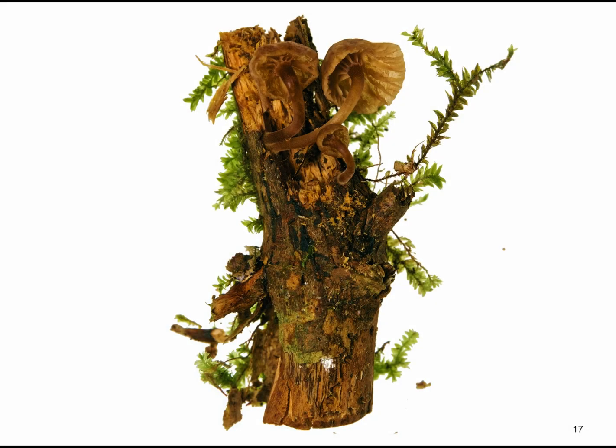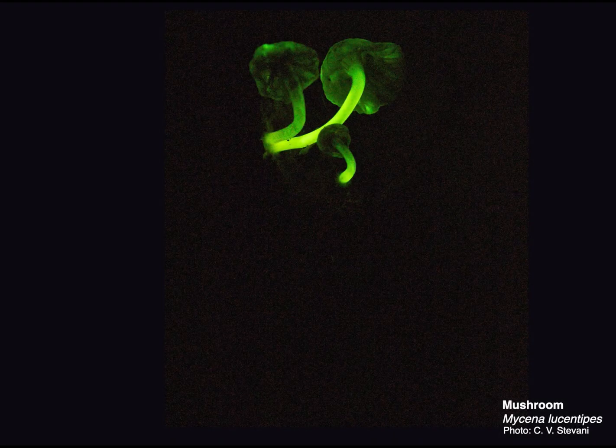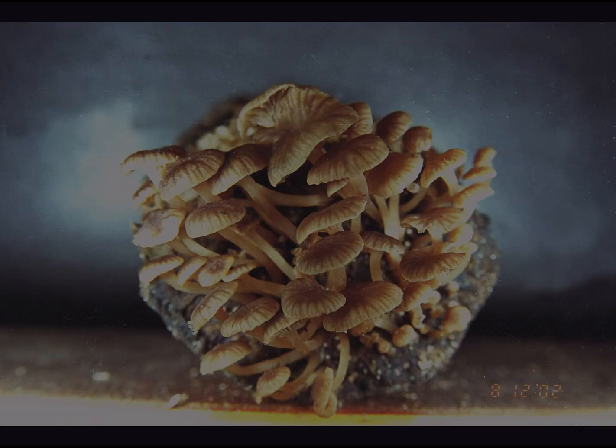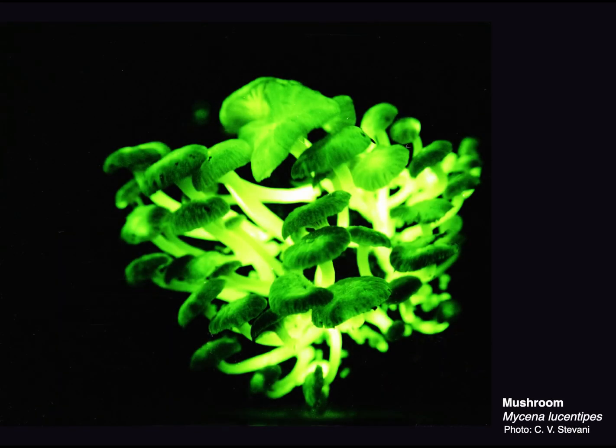This is Mycena lucentipes, described in 2007 and the cover of the Mycologia journal. Its name means luminescent stipe. That's why it's one of the representatives of the Lucentipes lineage, along with Gerronema viridescens. Here's another photo with a small log with a bunch of Mycena lucentipes, taken on December 8th, 2002, Jim Morrison's birthday. This beautiful composition was the picture that appeared on the cover of Mycologia journal in 2007.